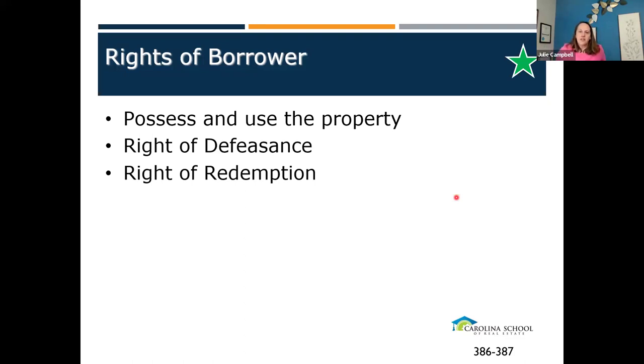And then the right of redemption, the borrower has the opportunity to redeem themselves in the event of foreclosure. Talking more on that in just a few minutes. You know, if you're redeeming yourself, you're saving yourself. So they have the right to save themselves from foreclosure. Again, more on that in just a second. Like we said, this is a two-way street. So the lender has some rights as well.